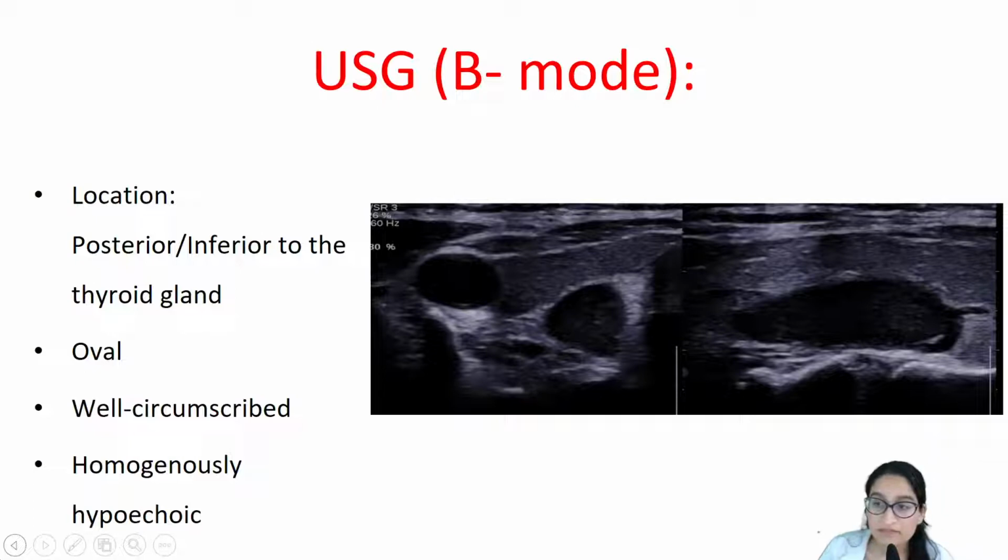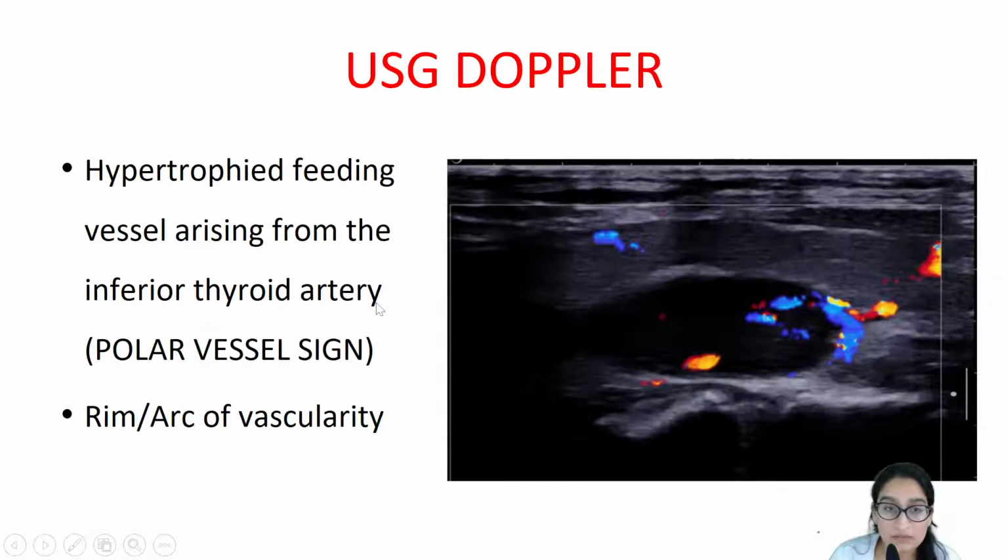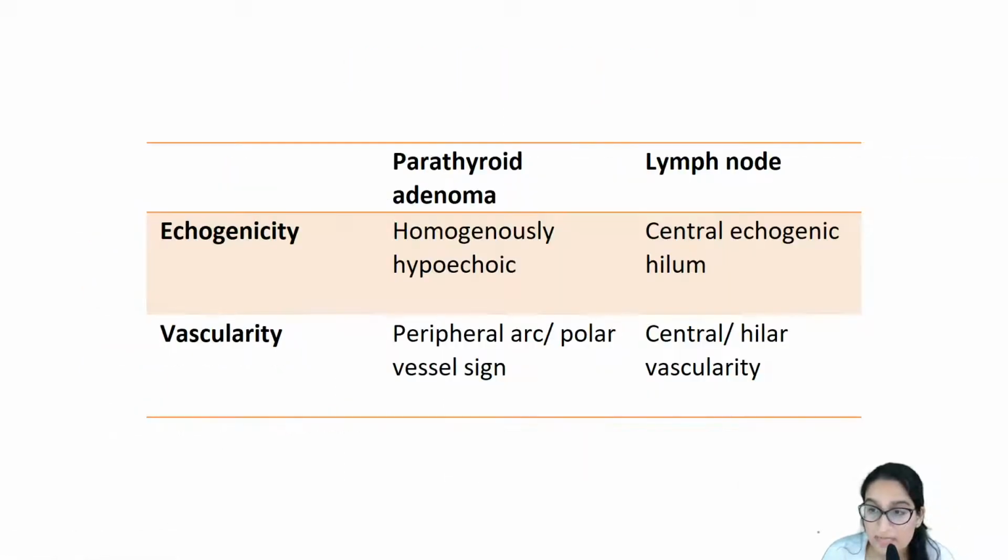Coming to the ultrasound B mode findings, on ultrasound we can see a well circumscribed hypoechoic lesion which is oval to round in shape, and usually located posterior or inferior to the thyroid gland. When we put color Doppler, we can see a hypertrophied feeding vessel arising from a branch of the inferior thyroid artery feeding this parathyroid adenoma, forming a polar vessel sign or a rim or arc of vascularity around it. The two important differentials of parathyroid adenomas on ultrasound are lymph nodes and thyroid nodules.